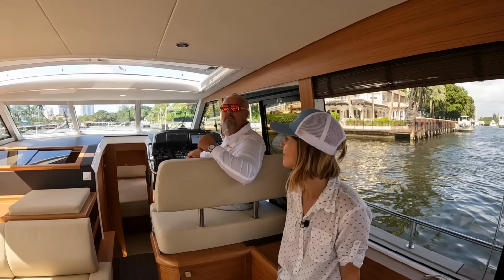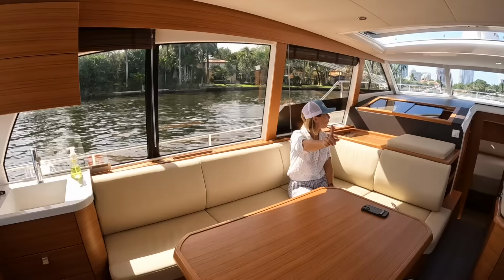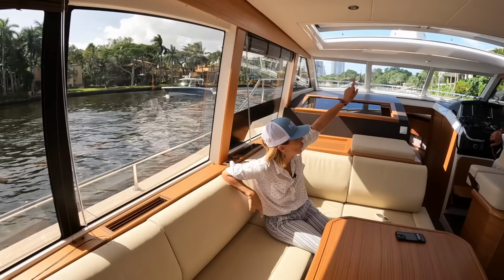Love it. You guys, look how awesome these windows are. You have a 360 degree view pretty much all around. Huge windows. You open that door, and you have these windows that you can open forward. You see the water. You feel like you're outside.